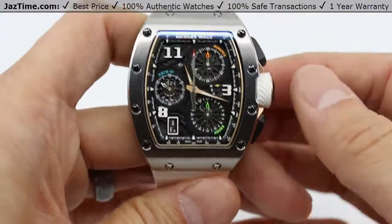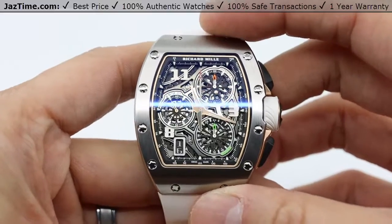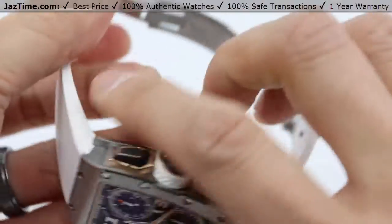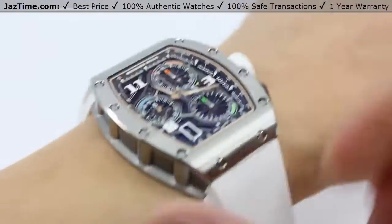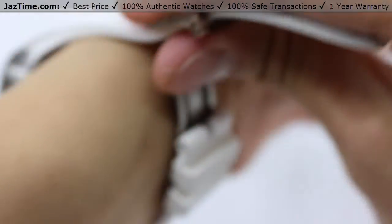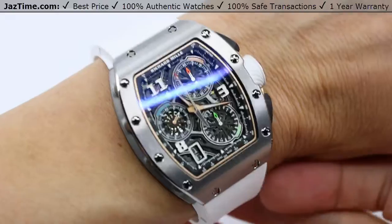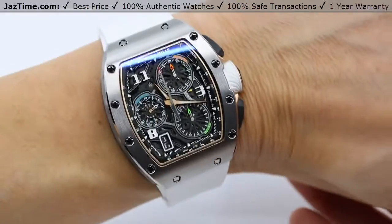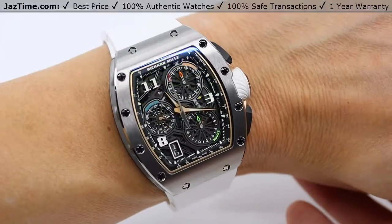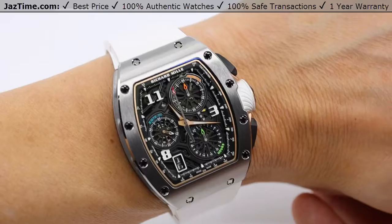The measurements for tonneau shaped watches are measured from top to bottom so as to not go over the measured wrist size. In this case, my wrist size is actually a mid-size wrist, and it should fit my wrist just fine. Let's go ahead and try it on for size. So on a mid-size wrist, this is what it looks like. 38mm side to side, and from top to bottom, it's 47mm. Fits perfectly.